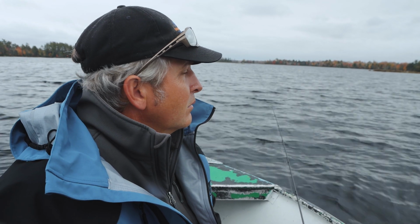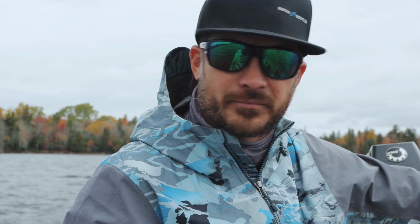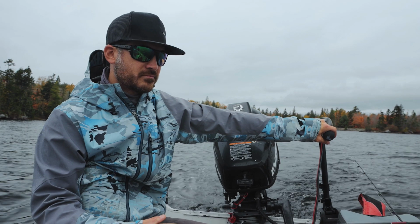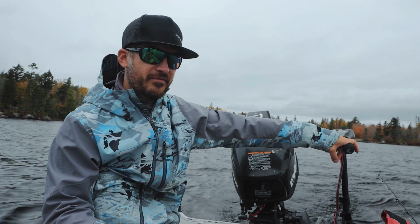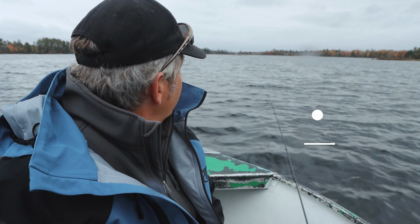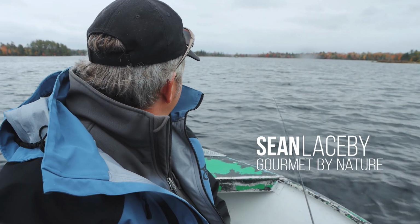Today we're in the Annapolis Valley fishing with local guide and chef, Sean Laceby. If you see anything that looks fishy on that screen, haul her out and we'll drop her down. I don't know how much line is on that. I think I put 20 feet on it, so we might be okay. We're in 16 feet, we might be able to drop it down. If we don't find them in this hole, we might.